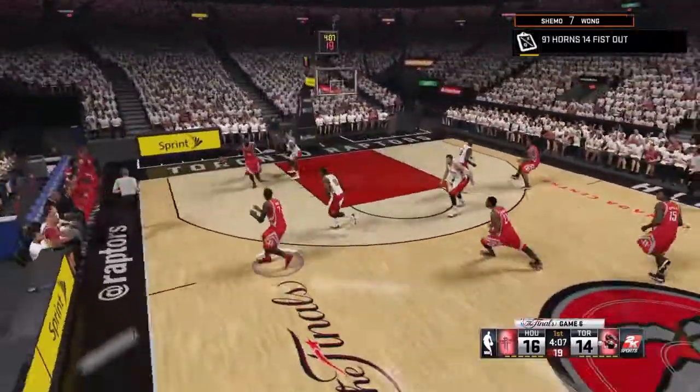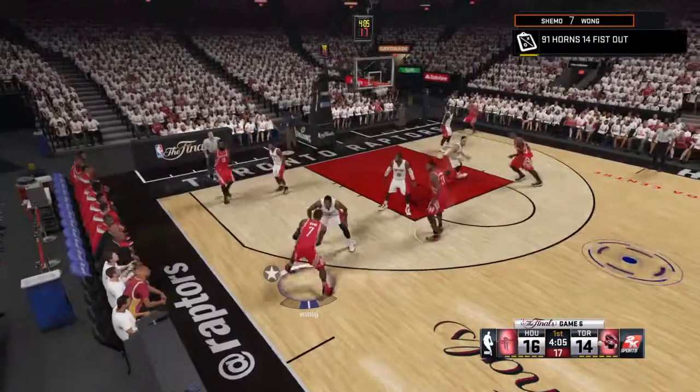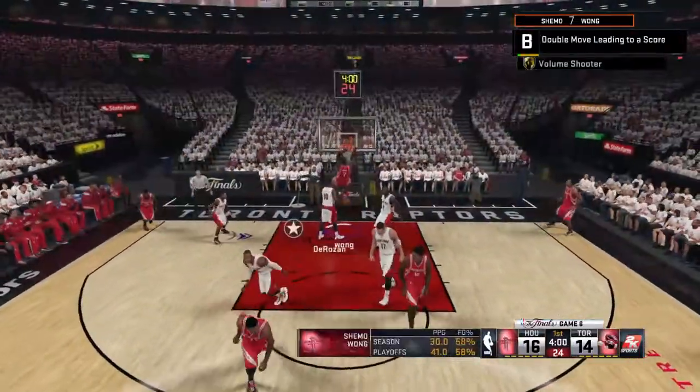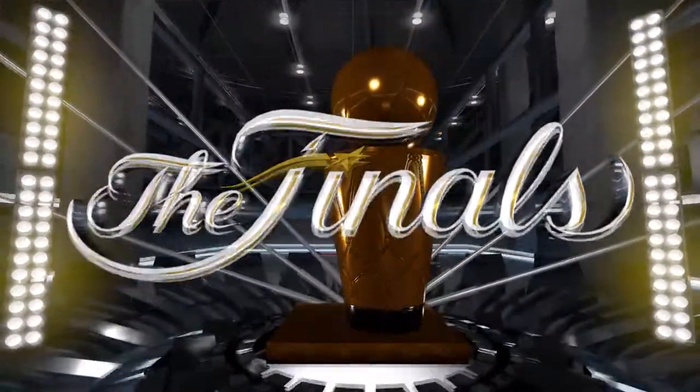Houston making a switch. Jefferson's checked in. Here's Smooth. 5 points in the game. Wow, what a throwdown. Look at that athletic play. Incredible.